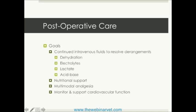So, as you're working with these patients postoperatively, you are going to be providing some types of intravenous fluid to continue to address any dehydration that your patient may have had preoperatively, to correct any electrolyte derangements, lactate abnormalities, or acid-base disturbances. Nutritional support is very important for any patient in the critical care unit, and unfortunately, at least in my opinion, as a profession, we need to do a lot more in terms of nutritionally supporting postoperative patients, a lot more in supporting critical care patients in terms of their nutritional needs while they are hospitalized in our care.